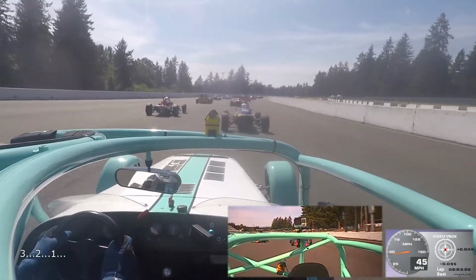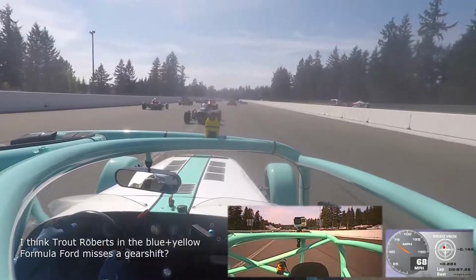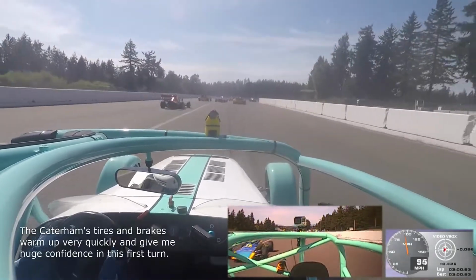Hard to see the green flag, so listen for the turn. There it goes. Not a great start by me. Oh, and Trout misses a gear, I think. No other reason to be going backwards quite that quickly.